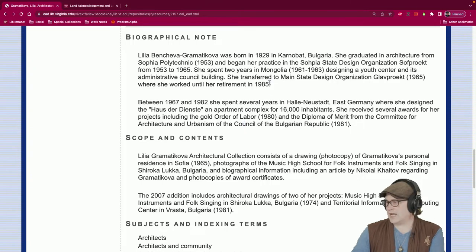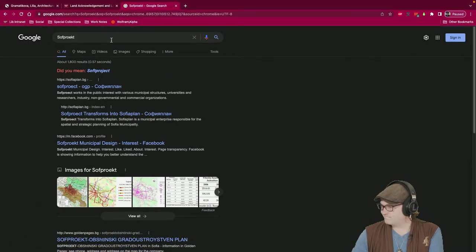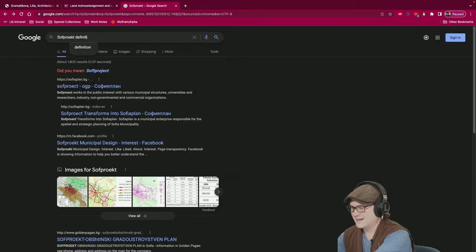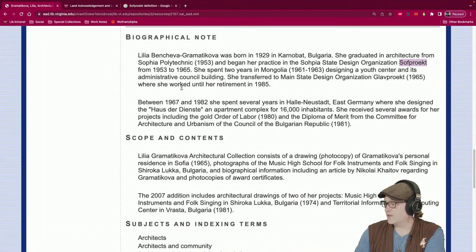I don't know this word. I'm going to look it up. And you're all going to get to watch because that's the screen that I'm on. Nope, not Sprocket. That is not indeed the word. Although, you know, if you all know it, you can throw it in chat, but I have no idea. Not getting immediate results, not gonna spend a lot of time on it. Basically, went to a school. Sofia State Design Organization Sofproket. So I'm guessing it is some sort of term largely meaning school. Hi, Shadows of Life, how are you today?